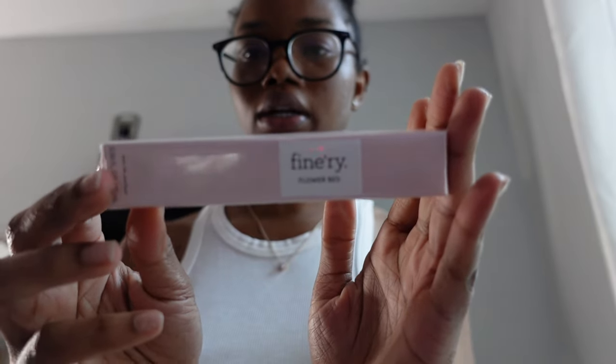This is Finery, so it's literally like the Target brand. And this is called Flower Bed. And it smells like lush peony, green apples, and wild bamboo leaves. I'm going to tell you how it smells, because I'm gonna try it out today. And this one, she said it smells like a Tom Ford something cherry, but it's called Finery Nut Another Cherry, and it smells like wild cherry, Turkish rose, and almond amaretto. So that's all I got from Target today.